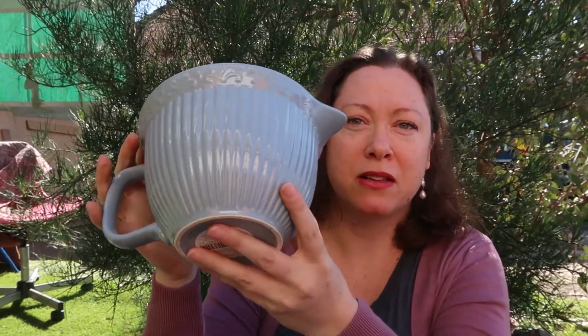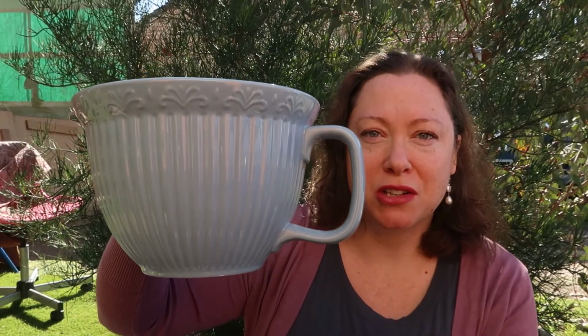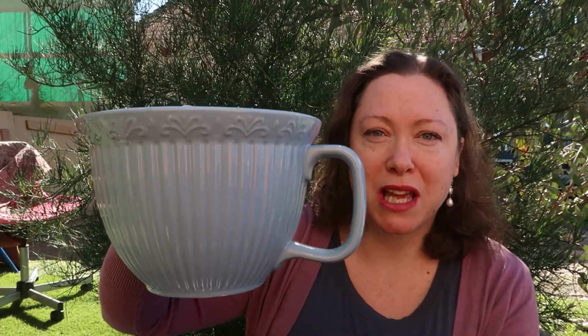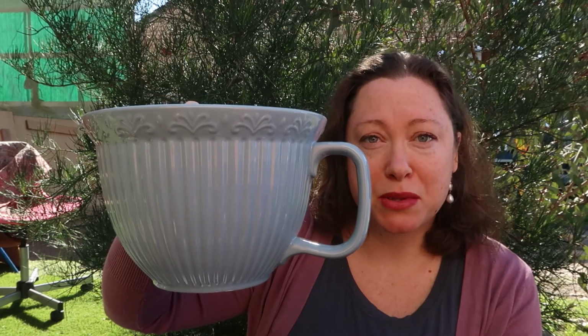What else have we got? Oh, a couple of weeks ago I started buying the stuff that they had in Coles. They'd brought out some French country style goblets and mugs and just kitcheny things like brass spoons and stuff.